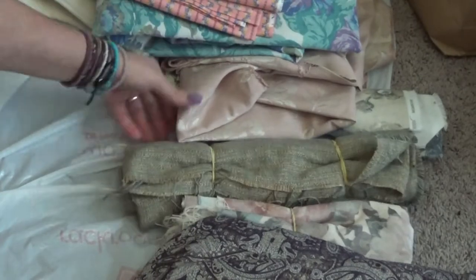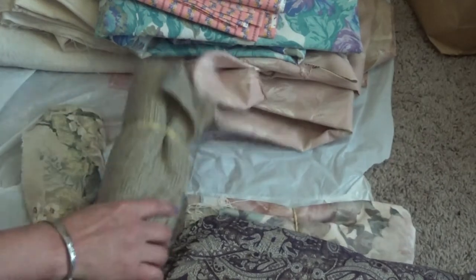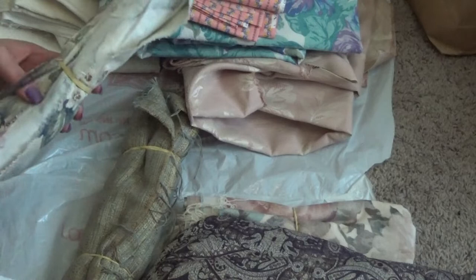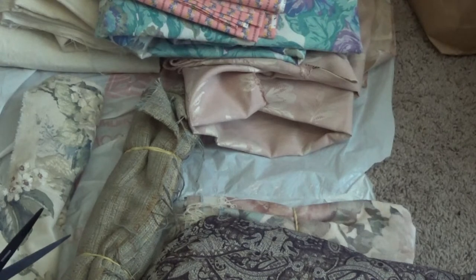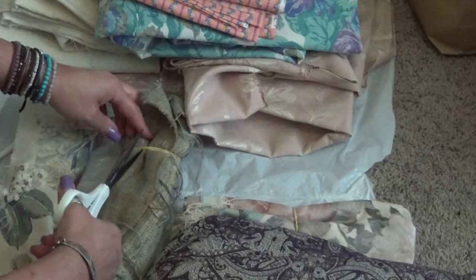So there's that one. And for these ones that are rubber banded, not sure why I kept those on. Let me snip the rubber bands off, and then I can show them to you guys. Again, I don't know why I forgot to take those off, but that's what I will do right quick.